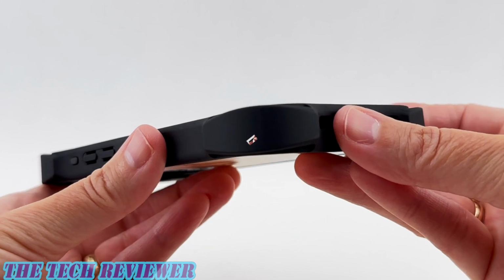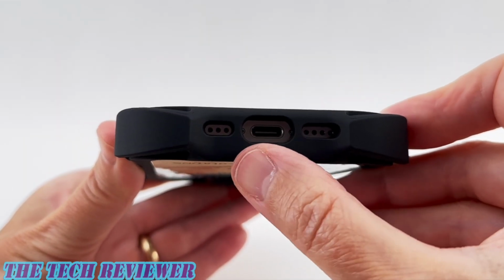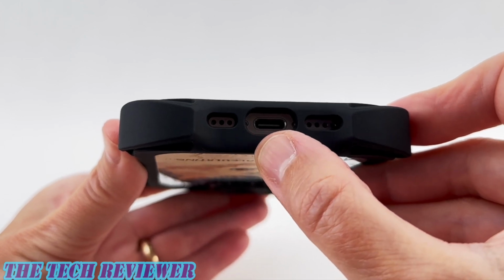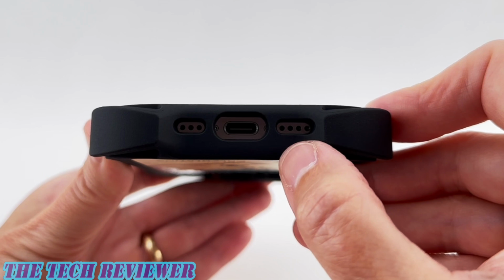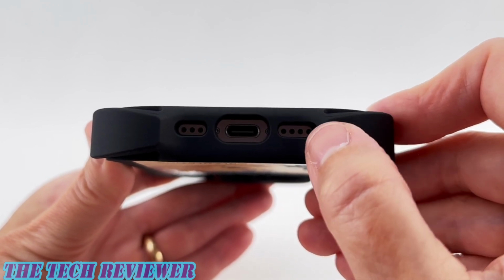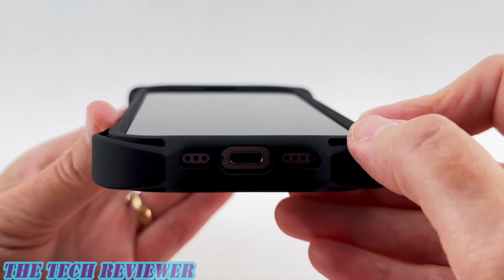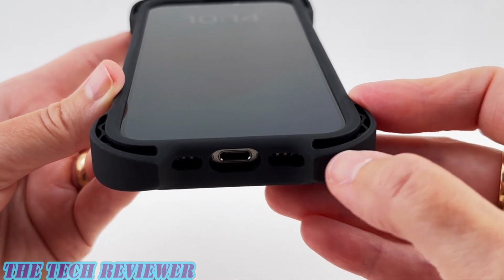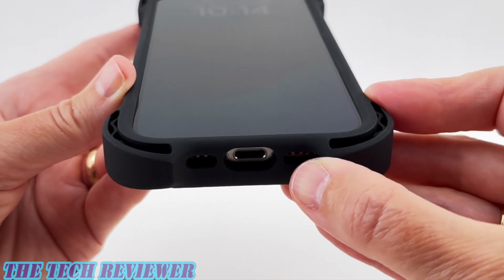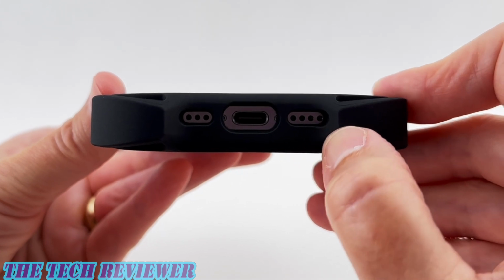So all that's excellent. And then looking down here at our port openings, you're going to have plenty of space for most USB-C cables, so that's all good. However, it's interesting to note that one of the speaker holes here on the right is being covered up. It's the rightmost one, and the reason that it's covered up is because of the design of the Ultra Bounce corners. In order to come over as far as they do, they necessarily have to cover up that one speaker hole.